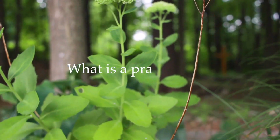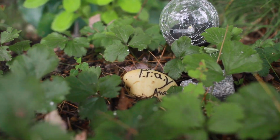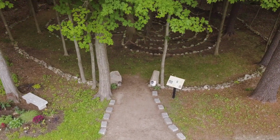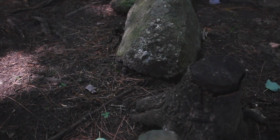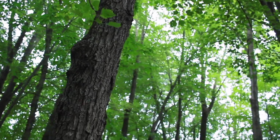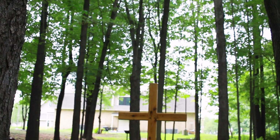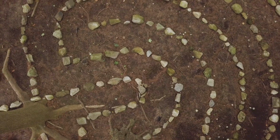What is a prayer path? A prayer path is a walking prayer that leads us closer to God. Although they began appearing in Catholic cathedrals as early as the 12th century, the oldest surviving prayer path is from the 13th century. Located in the Cathedral of Chartreuse in France, it was used by the early Christians who were unable to make the actual pilgrimage to Jerusalem.